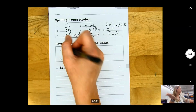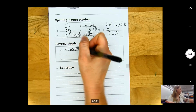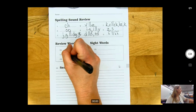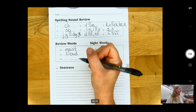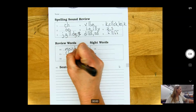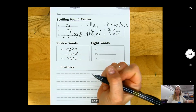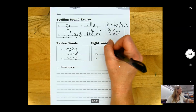Moist, M-O-I-S-T. Number 11, cloud, C-L-O-U-D. And number 12, verb, V-E-R-B. Okay. Sight words number 13, finally.